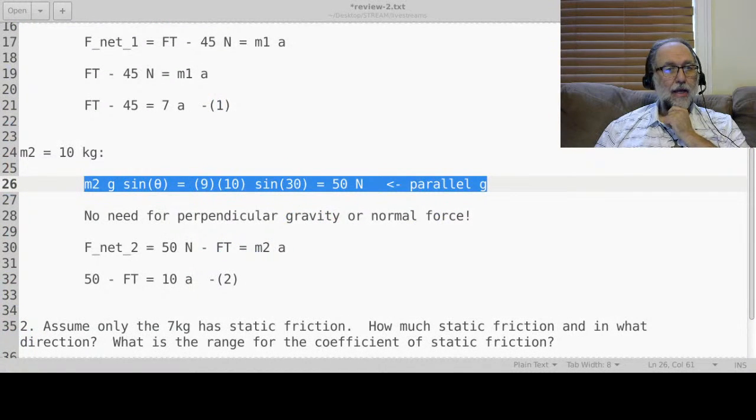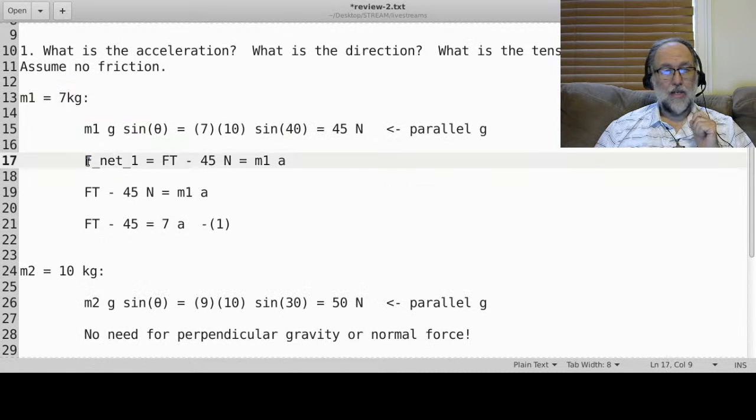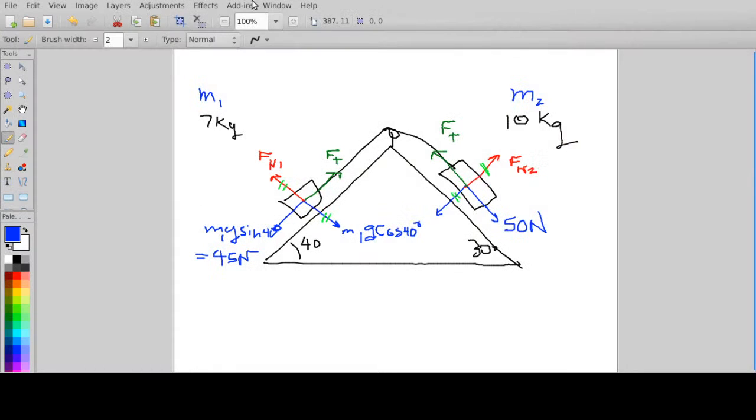All right, let's switch back here. Now that we've got those two forces, let's work out the net force on the 7 kilogram mass. The net force, remember, is we add up all the forces on it. There's only 2 forces that you really have to consider because, like I said, the other 2 will cancel. For the 7 kilogram mass, Fn1 is canceling the perpendicular component of gravity, so those two are out of the picture. There's 45 newtons downhill, and there's this unknown force uphill, Ft, and you wonder which one's going to win.